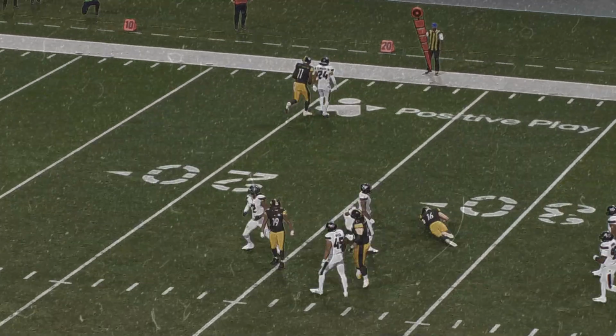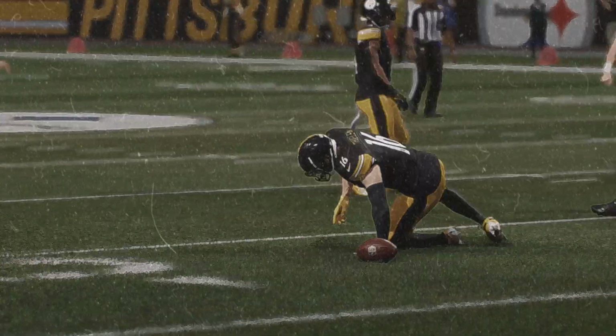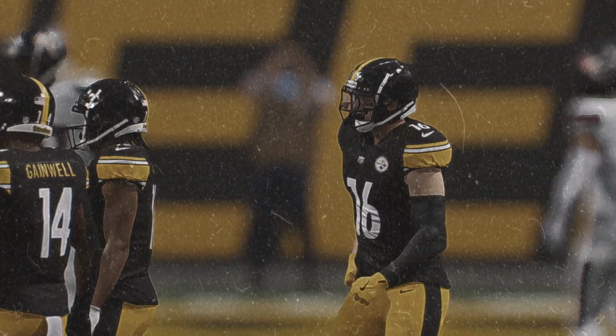That's complete to the receiver, Thielen. They'll go for a gain of 7. Thielen, and that's going to bring up second down. It's 2nd and 3 at the 25-yard line.